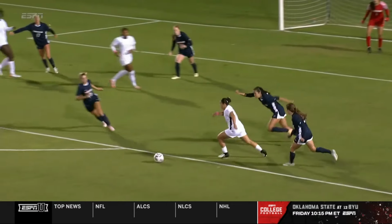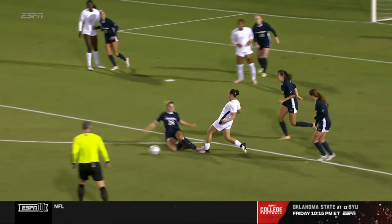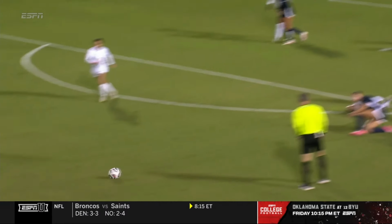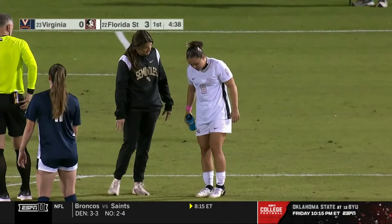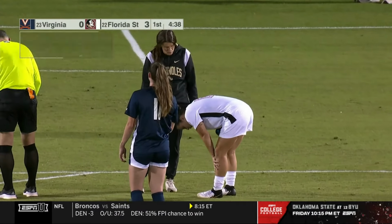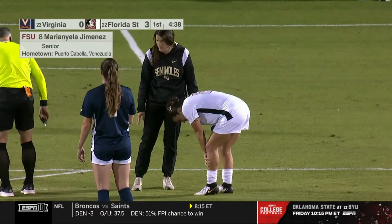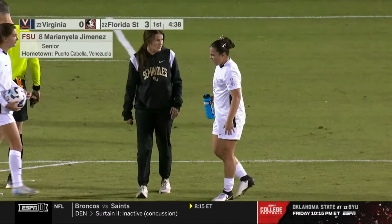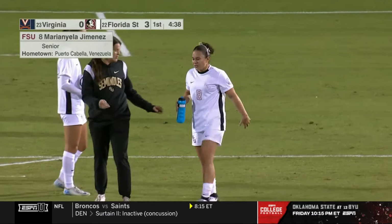Just a late challenge coming in. Slide from Carter, definitely late, just catches. Yeah, it was Jimenez. Yep. Yeah, apologies. Slow to get up. Said that was Riley. At first it was Marianela Jimenez. And Carter did pick up a yellow card on that attempt.